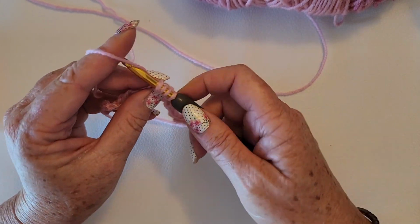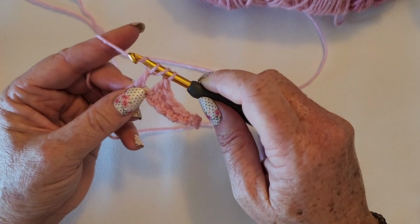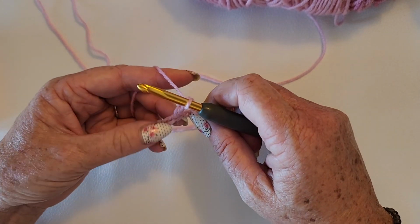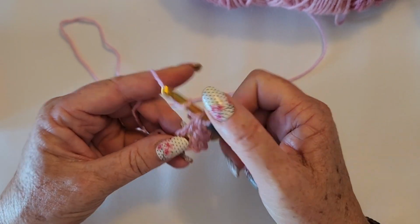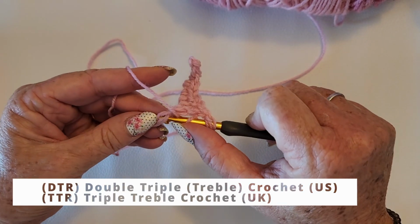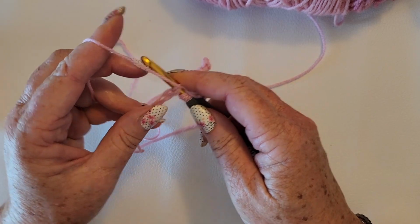For us, we call this a treble because you yarn over, pull through 2, yarn over, pull through 2, and yarn over, pull through 3. So we have 3 steps. This is why we call it a triple crochet. Let's go one more. So now we're going to yarn over 3 times. So there's 1, 2, 3. This is what we call a double treble or a double triple crochet, a DTR.